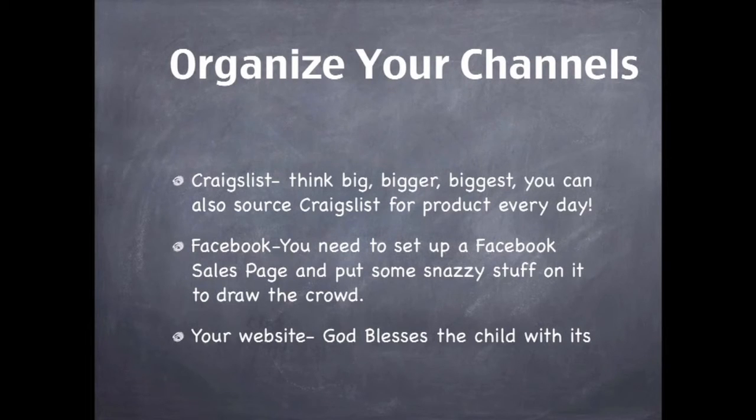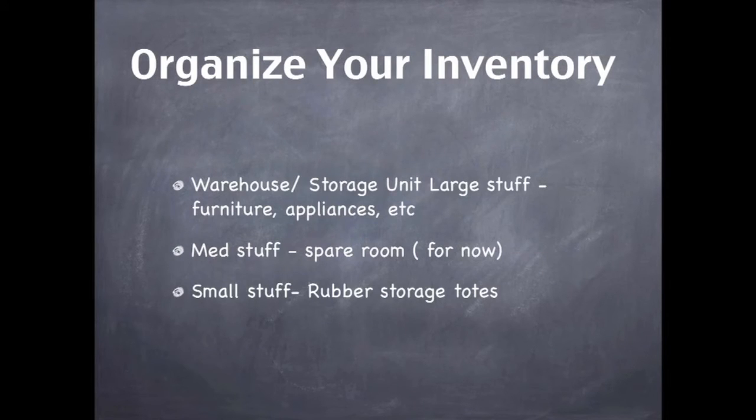But the goal is to get them to do $200 a day and keep your costs down. Now, this is a way that you can make money using a system, having a plan.